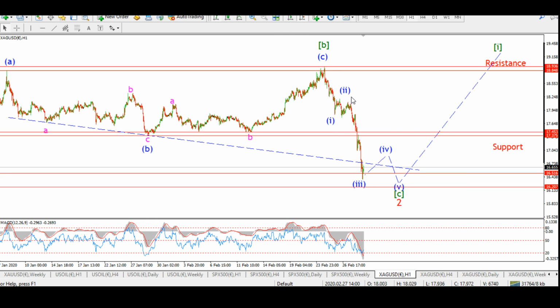I was kind of blindsided by the sell-off this week in silver, but that's life. As I said, I'm only human. I have to say that to myself numerous times, just in case I get ahead of myself.